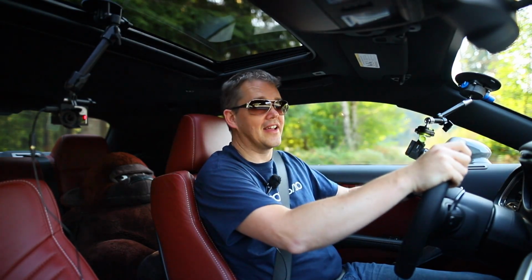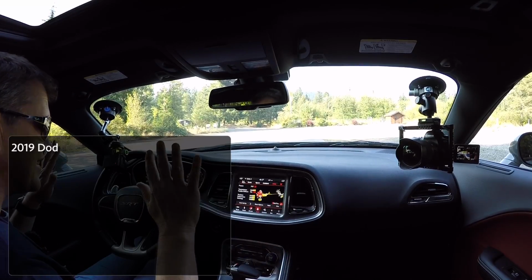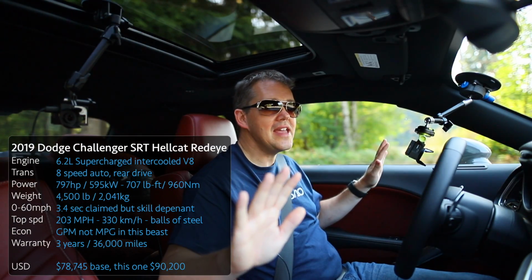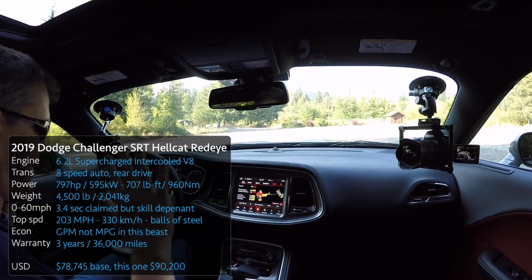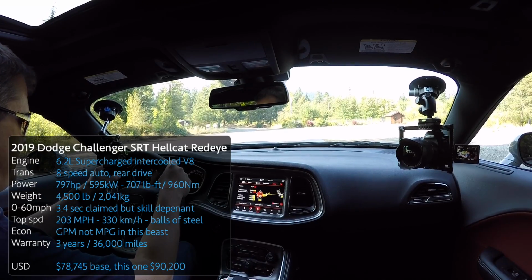I'm going to be giggling like a 7-year-old girl throughout this whole review because everything that this car does, it just amazes me. Obviously, it's not a fancy European car, but who cares? It's an American muscle car, and it is awesome just the way it is. I'm gushing. All right, into drive we go.